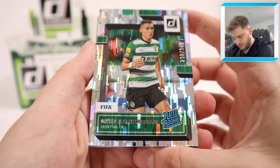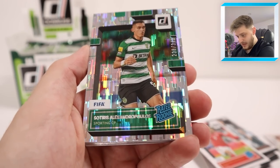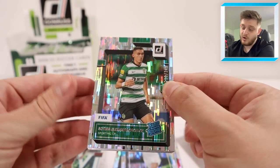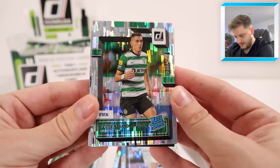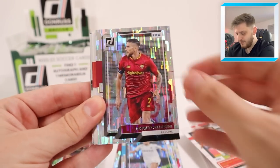It is a Sotiris Alex... Wow, this is going to be a good one to pronounce. Alexander Pop... yeah, look, okay, I gave it a go. Alexander Papadopoulos, rated rookie to 349 for Sporting. Not bad. I don't know too much about him, but it is a numbered card, rated rookie.